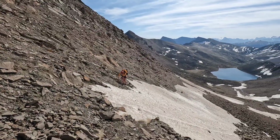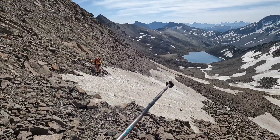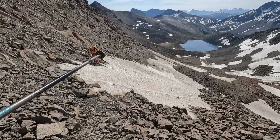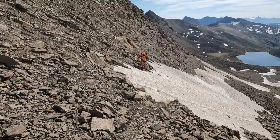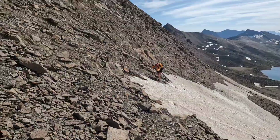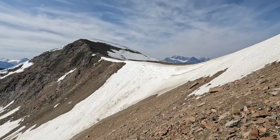Here we are traversing this snowfield. Instead of walking through it, we opted to go up and around. Might have been better going down through over those big rocks, because up here was just loose rock. Crazy dusty. You could see Tina's feet sliding, but she has to go up and over. And there's more bigger rocks, and then we're almost there.